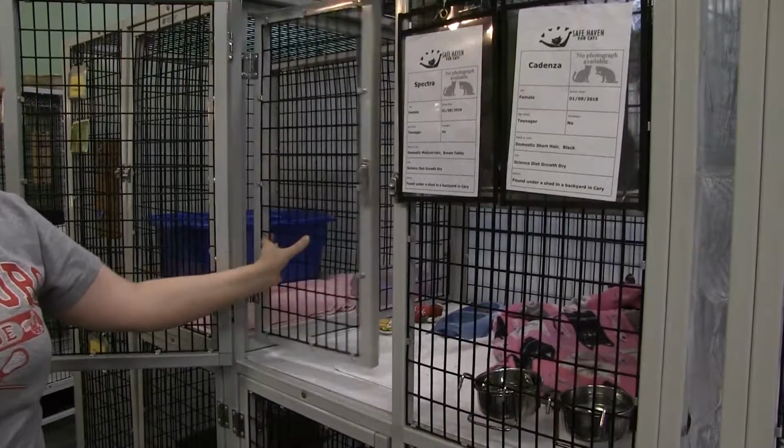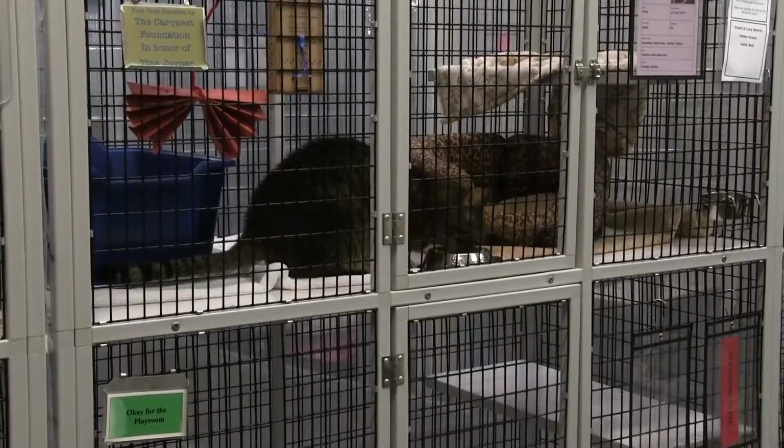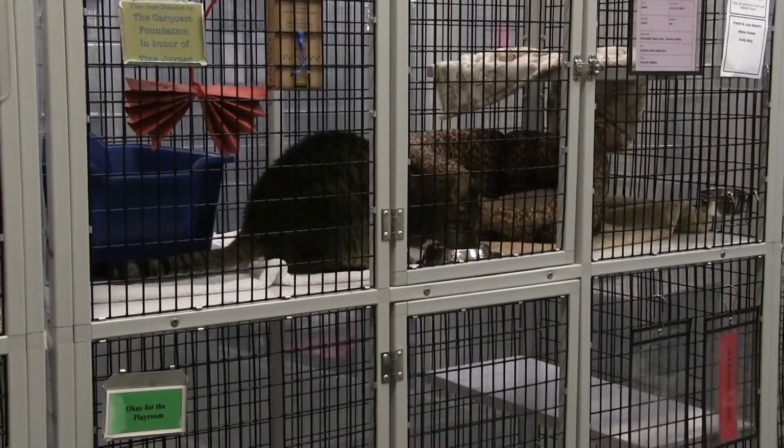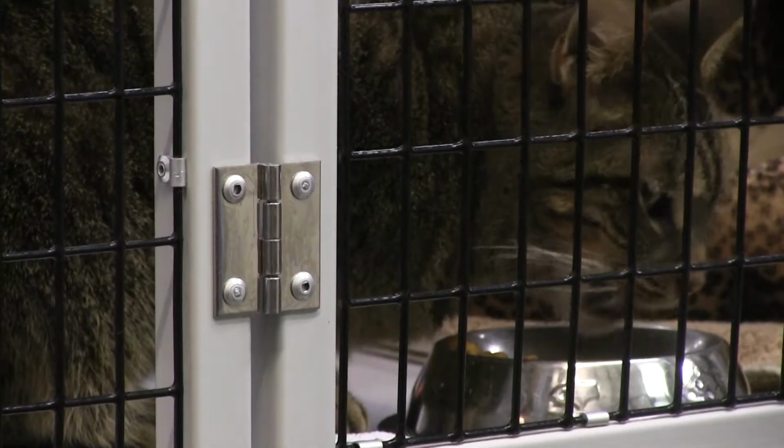These cages work particularly well for cats who do not like being picked up and moved each time the enclosure is cleaned. Additionally, we have condo cages which are more of a standard enclosure. These enclosures are for cats who are well adjusted and do not mind being moved.